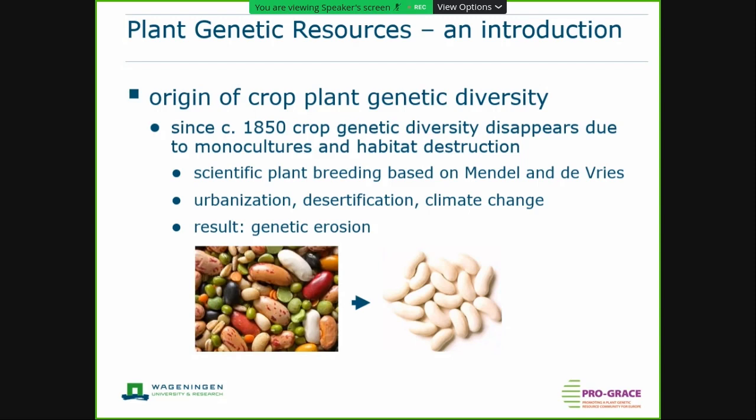But we went from the diverse land races to those very uniform modern varieties, right? You notice that I keep it all very simple, right? But I hope you don't mind.